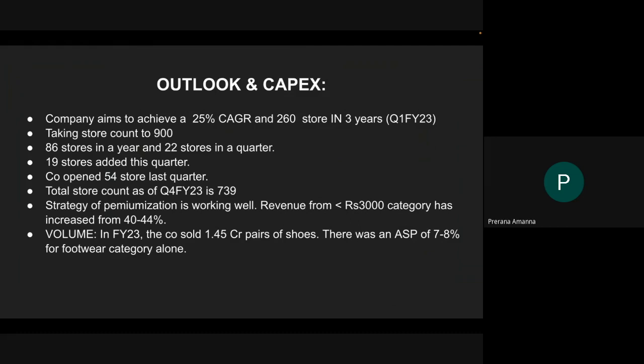And one more thing also, you might have this doubt, like, Prerna, listen, Metro has done only 1.45 crore pairs of shoes, whereas Bata has done 4.5 crores in a year, and Relaxo has done around 5.4 crores.